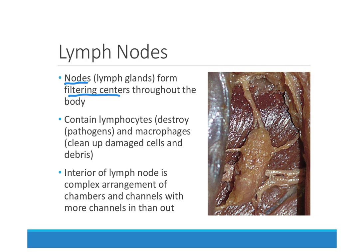And inside the lymph nodes, there are also a variety of lymphocytes, a particular type of white blood cells that are able to destroy pathogens. So pathogens are anything that can cause you harm. So things like bacteria or virus or fungal cells or even small parasites can be killed by the lymphocytes present in the lymph nodes. Also in the lymph nodes, we have another type of white blood cell known as a macrophage, and this is a phagocytic cell, a cell that can engulf and swallow and digest either damaged cells or even just bits of cell debris that's floating around in the lymph.